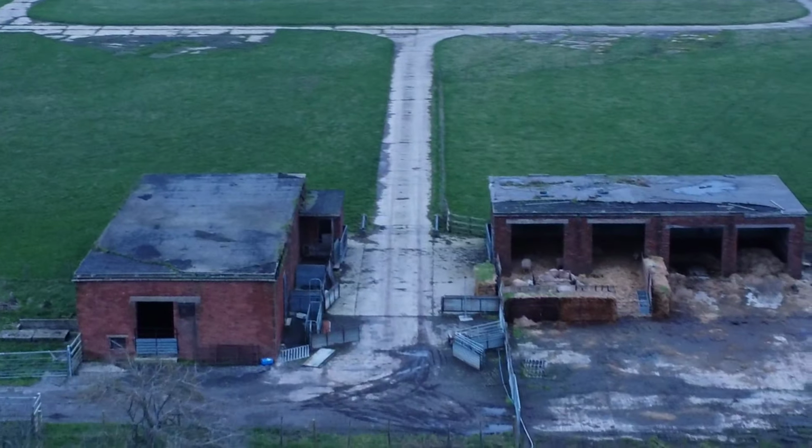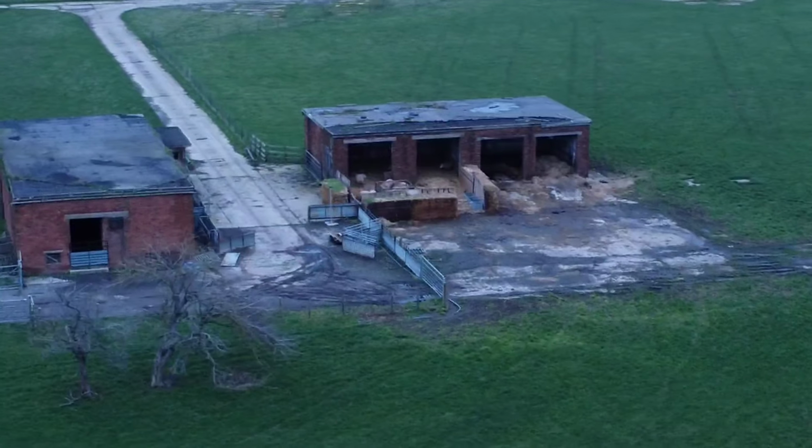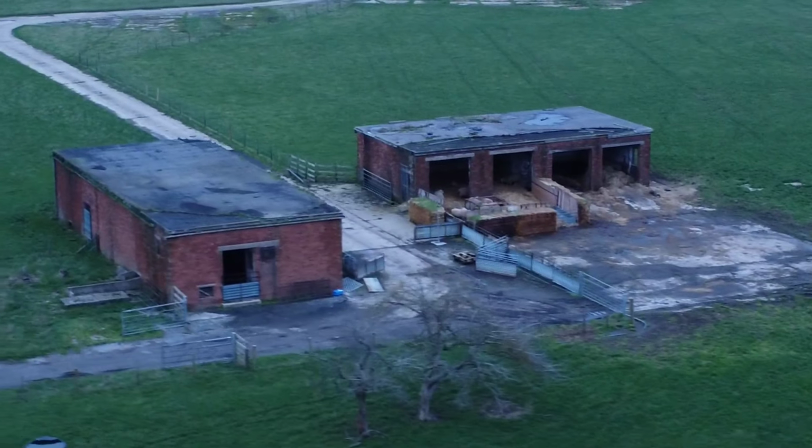It looks like these buildings were some kind of garages, and the landowner, slash farmer, is obviously using them as livestock shelters now.